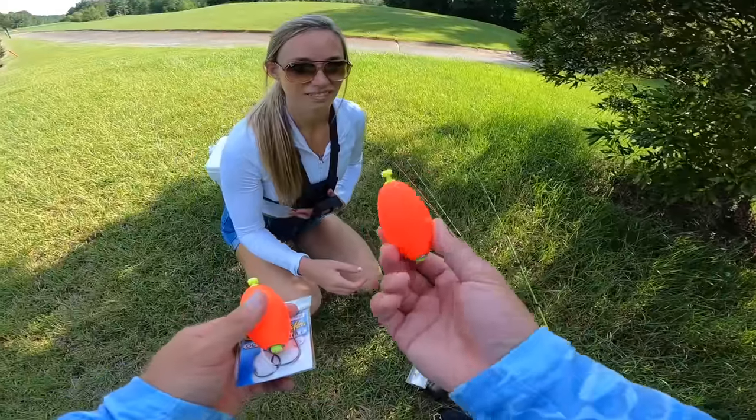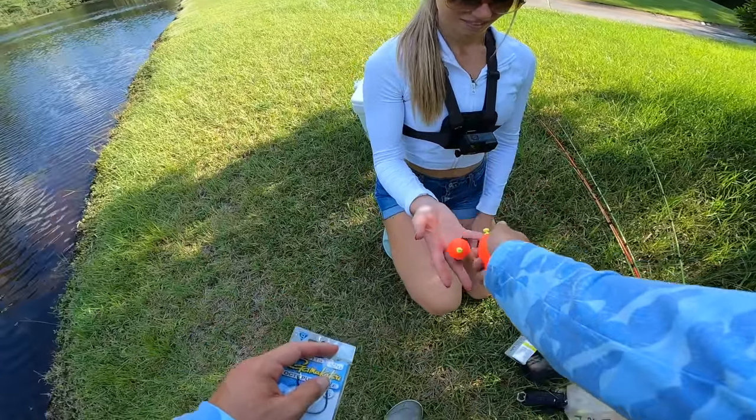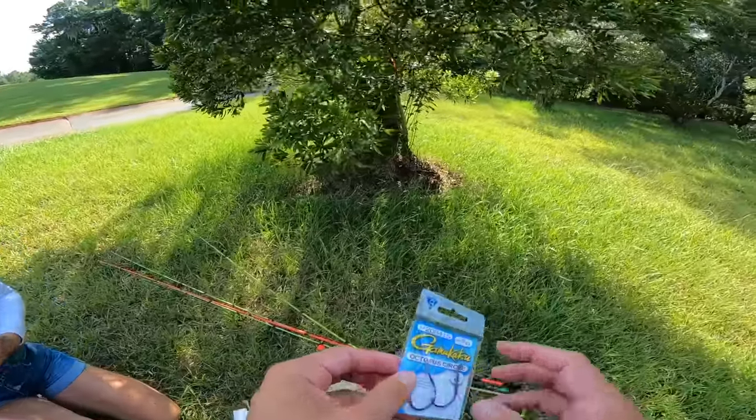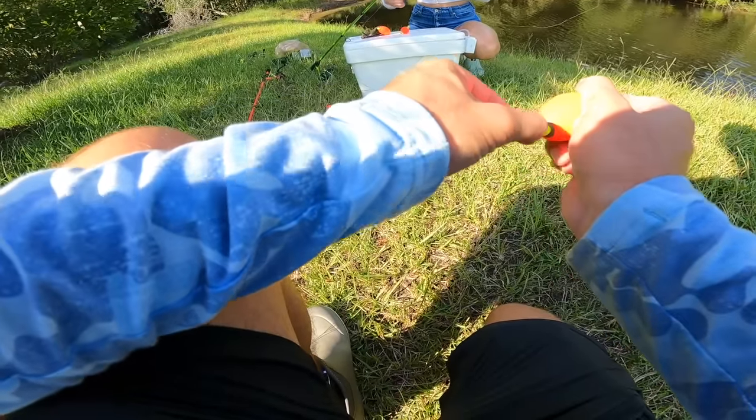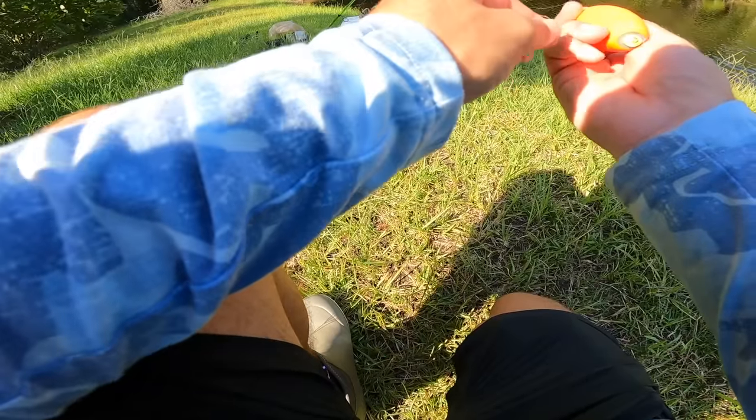All right, Tara, so we're gonna need two of these big bobbers for the bluegill. Got it. We're gonna use these two big octopus circle hooks. We're gonna put a bobber on about 1.5 feet up the line. I wanna keep this bluegill at the top of the surface.